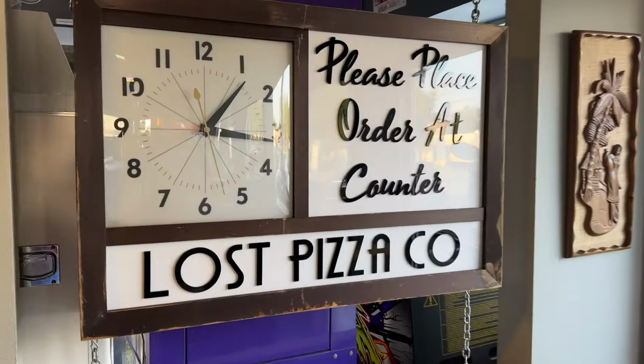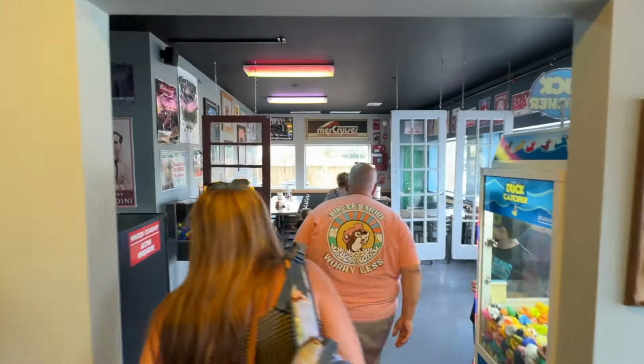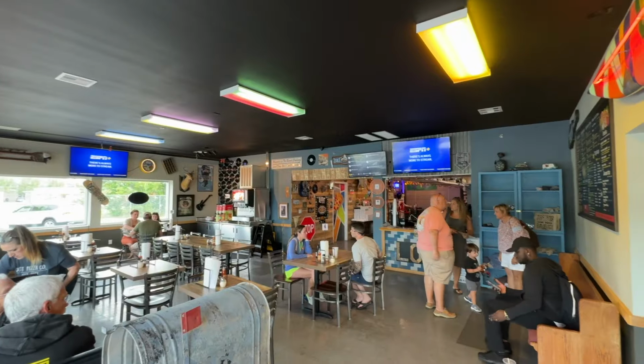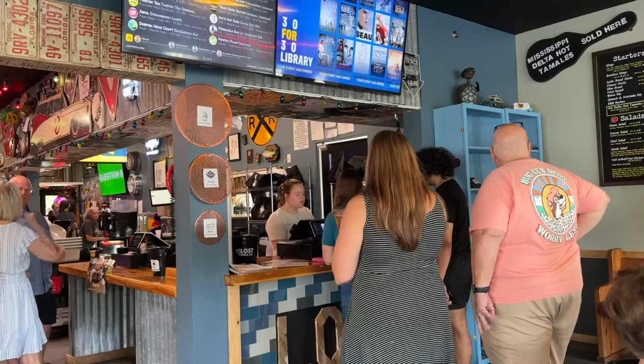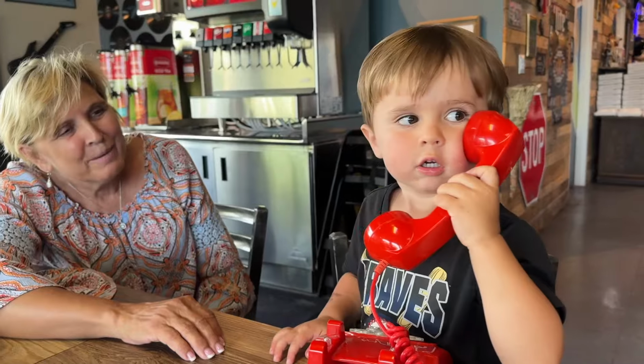It's kind of like a walk up and order style restaurant, and it allowed everything to flow smoothly. They had a drink fountain there in the back, which allowed you to just kind of speed some things up. I didn't mind that really at all.